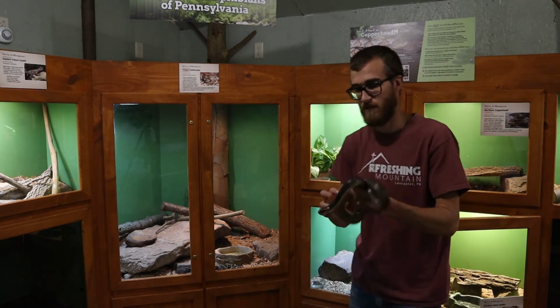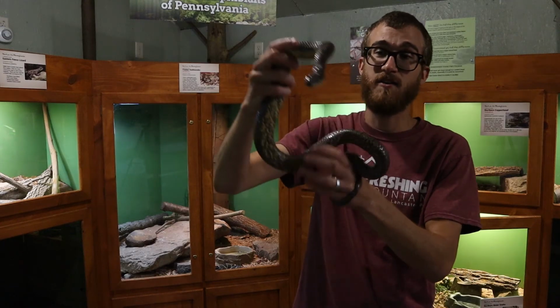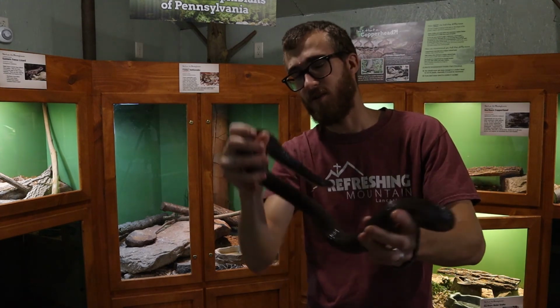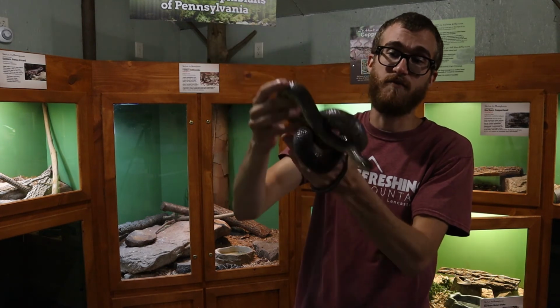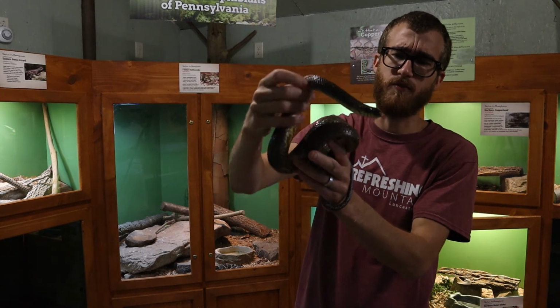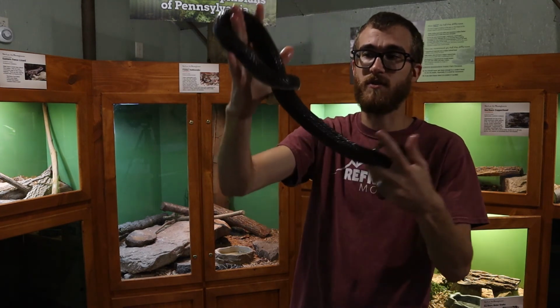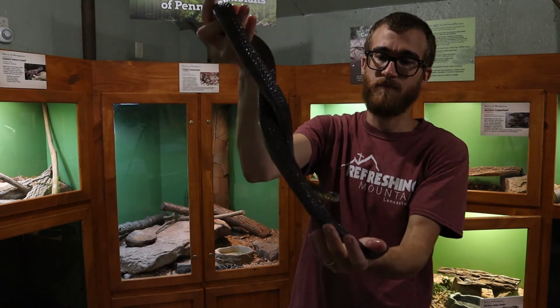Next, this guy's living up to his name, being covered in water. This is a northern water snake. These guys are naturally a pretty grumpy species of snake, so they like to bite a lot. If you want to get bit by a snake, just pick up a water snake and you'll probably get bit by it, which I don't recommend you do, of course. It's actually a girl, and she's been in our collection for, again, probably 2.5 or 3 years. She actually eats rodents for us. Out in the wild, these guys eat almost entirely fish and frogs and tadpoles and things like that.